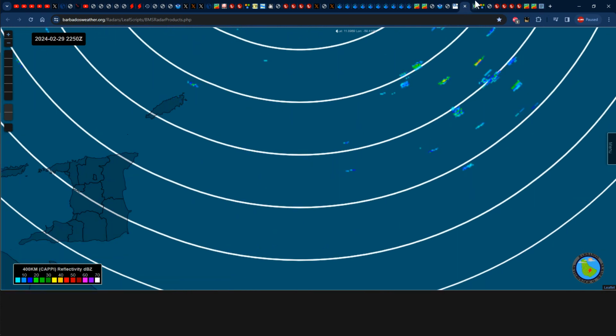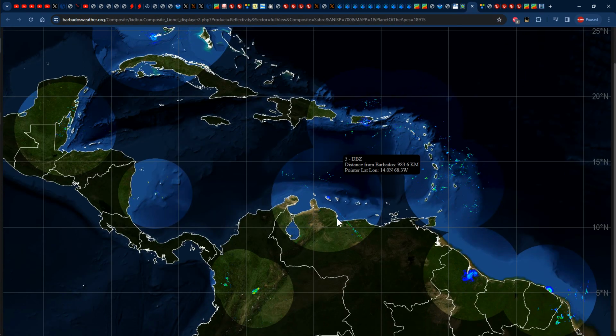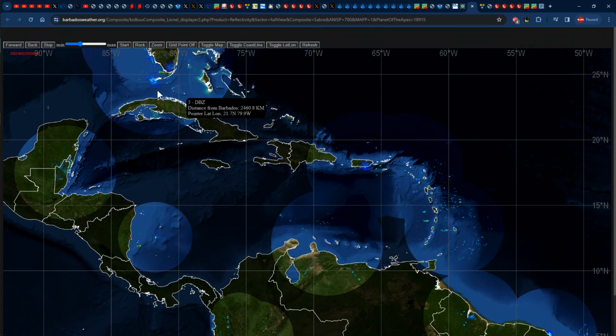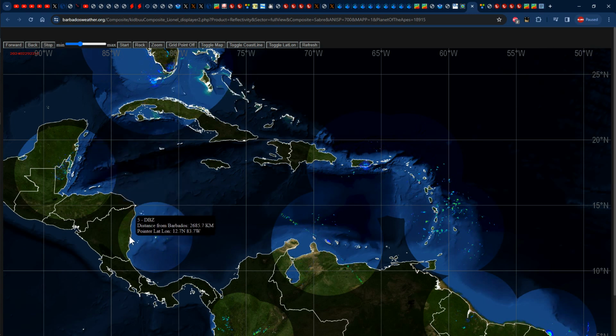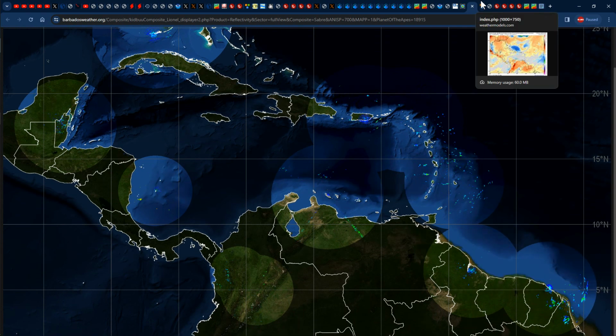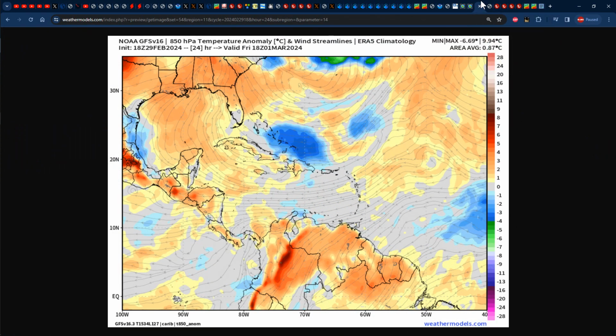As it relates to the wider view of Doppler radar images, not much taking place across the majority of the basin. The Florida radar clear, Belize radar clear, the island to the east of Nicaragua clear, the ABC Islands radar clear. Not to mention the northeastern portion of South America clear. So nothing for Guyana, Suriname, or French Guyana at this time.